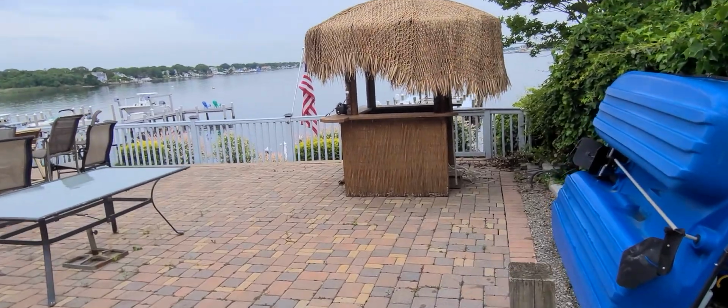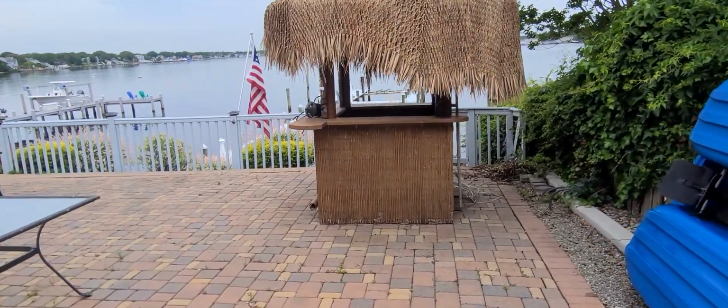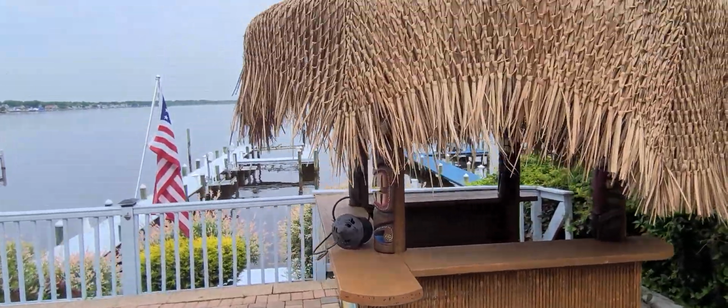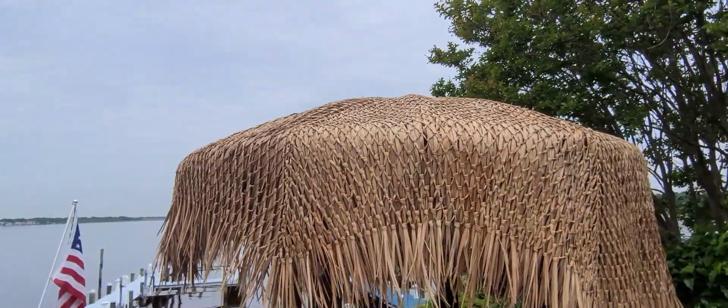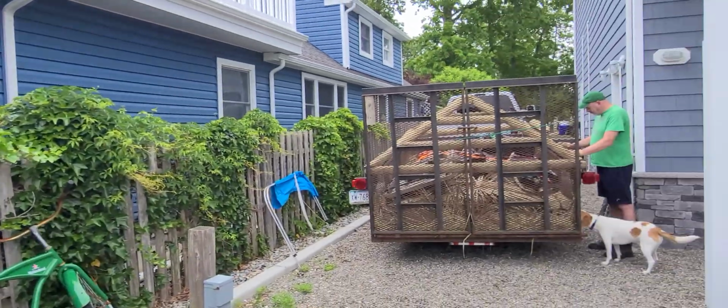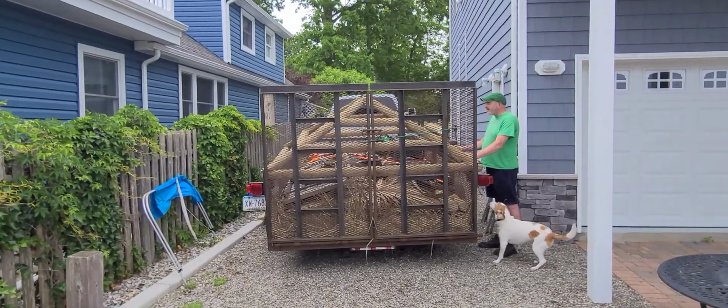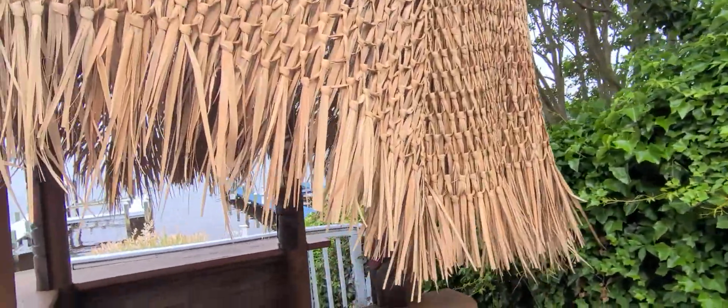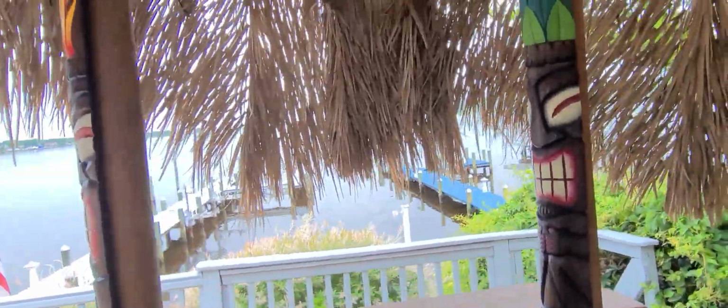So, this is the tiki bar that's here. And what we're doing is we're taking this roof off. And yes, it was a little tight squeeze getting down the driveway, but we're putting on a tiki cab roof. So, let's see what this looks like underneath.